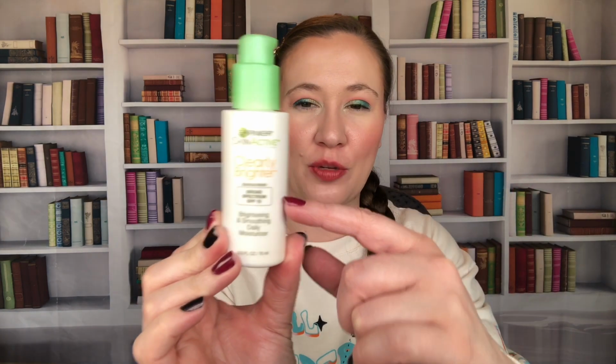Then we have this one from Garnier. This is the Clearly Brighter Sunscreen. It's a brightening and smoothing daily moisturizer. I've used about half of it. I've been using this on my neck and chest, not as a sunscreen, just as a moisturizer. Not my favorite for sure. We'll be glad when it's finally gone, but I have about half of that one left.